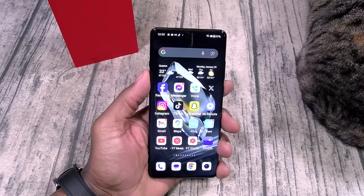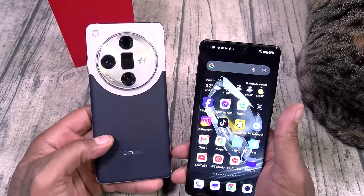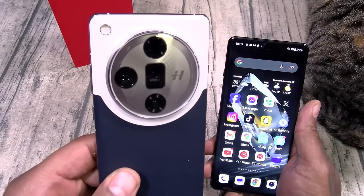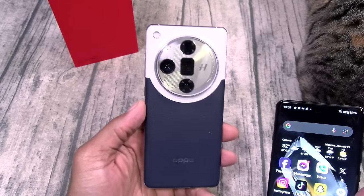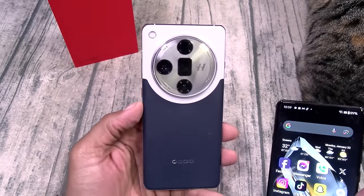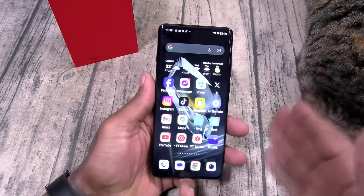All right, so now let's talk about the camera. Now that's the biggest difference between this and the Oppo Find X7 Ultra, the quad camera setup versus the triple camera setup. Now, of course, the Oppo Find X7 Ultra has better cameras, but is it really $300 better? You know, you gotta make that choice.